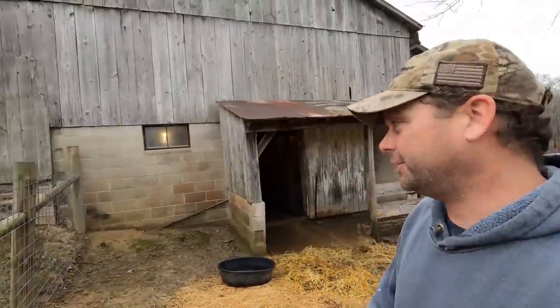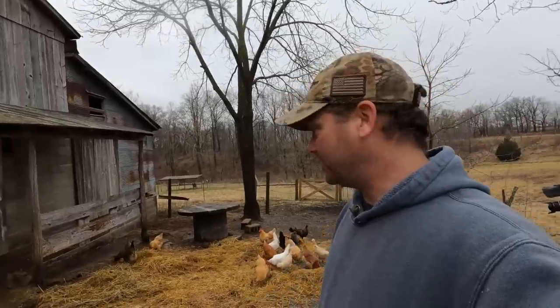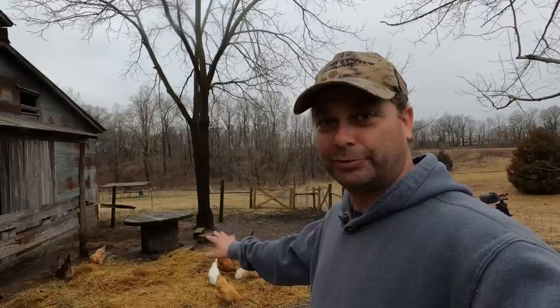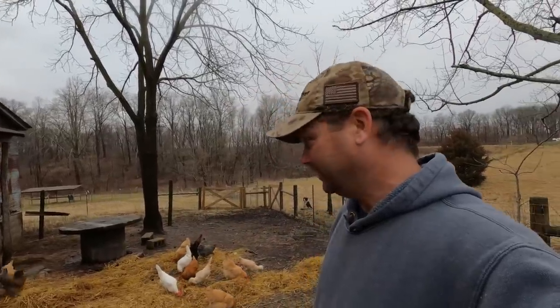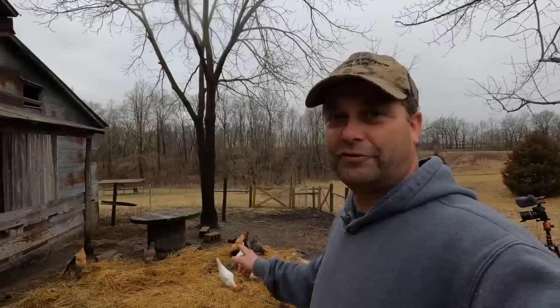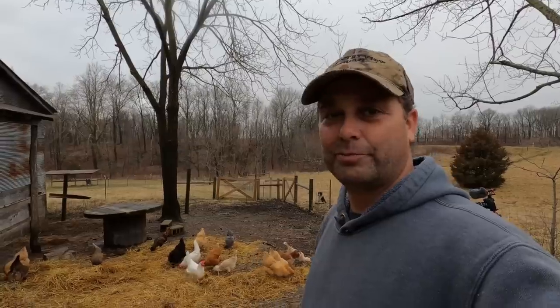So we did end up taking all that straw and we just spread it out here in the barnyard. Did that for two reasons. One, the barnyard is complete mud, so at least it gives you something to walk on instead of mud. And two, I really don't feel like straw does a very good job of composting in our compost bin. So might as well just put it out here and let it mix into the barnyard instead.